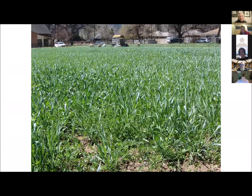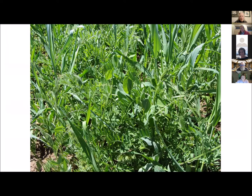I got away from the single species cover crops because we introduced goats on the property. And so generally we use a lot of multi-species mixes, with cereal grains mixed with legumes. Next slide. For the legumes, it's usually hairy vetch or field peas, Austrian peas. And then a mix of cereal grains, which kind of depends, but rye is usually the dominant one.